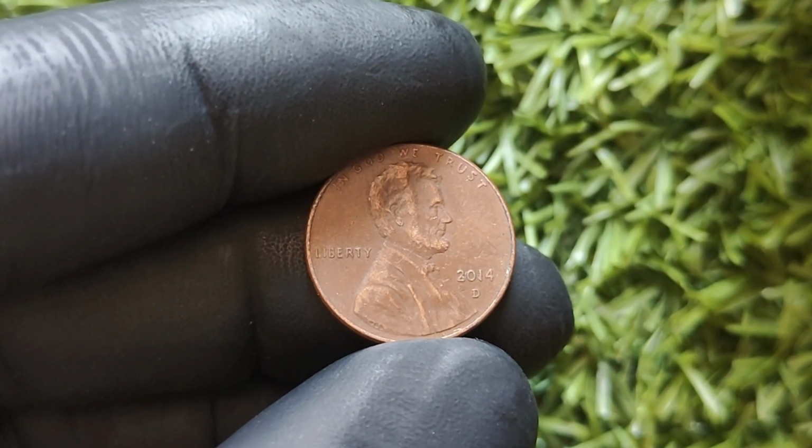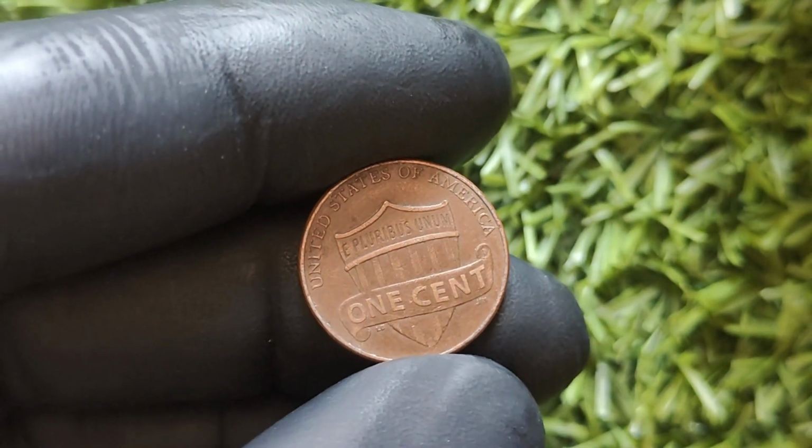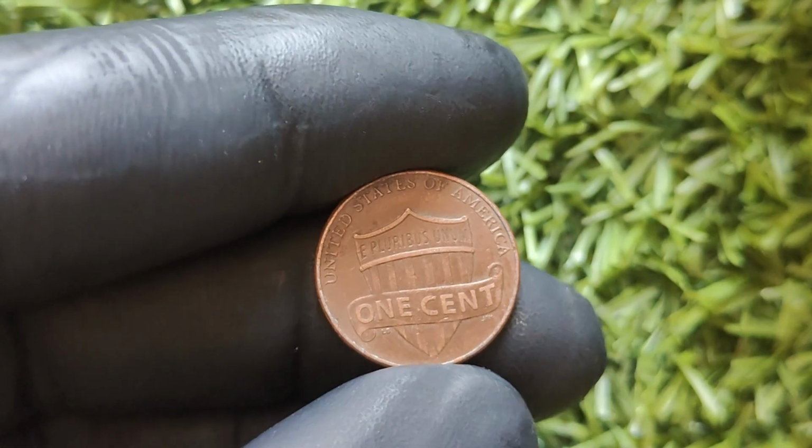So don't overlook modern change. Just because it's recent doesn't mean it's worthless. Keep checking your pennies, especially from 2014. You could be one coin away from a life-changing discovery.